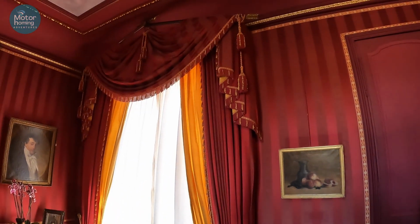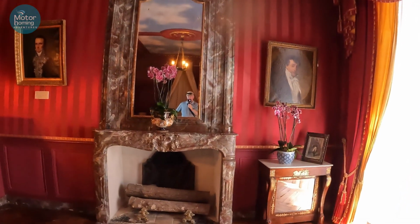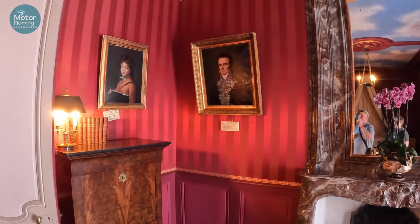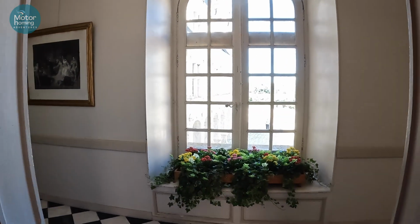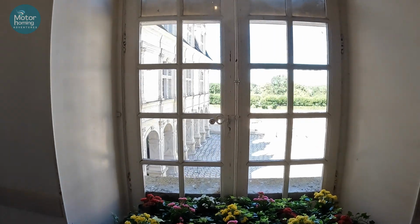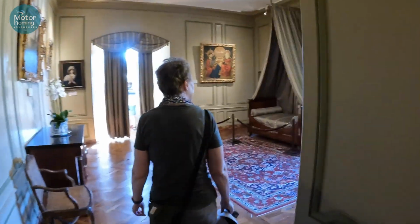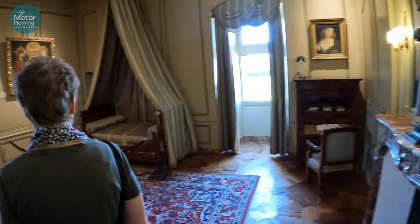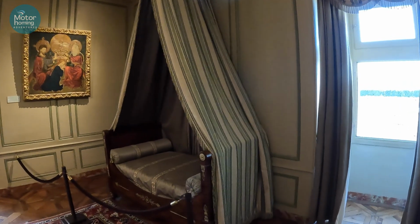Wow, look at the ornateness of the curtains and everything. Nice log fire for the winter. If you're on fire duty in the chateau, you must have had a lot of work, morning to night. Not sure about these beds, you know. They look a bit small, don't they? Yeah.